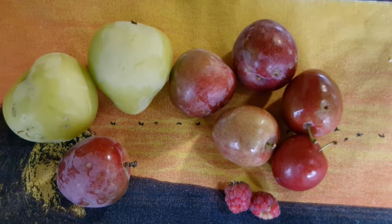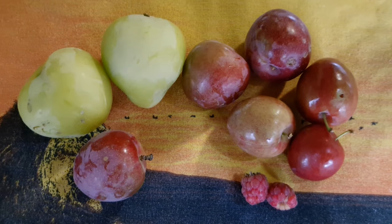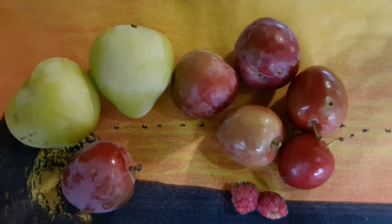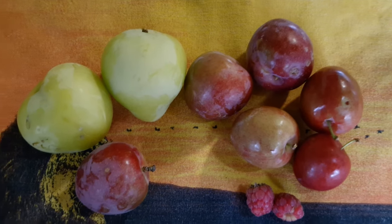Very happy. That's what I like about planting vegetables and having fruit trees. Everything gives fruits. You know, if you work for it, you will collect your fruits. That's the way, guys, that's the way.